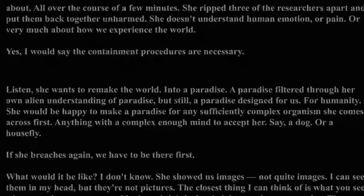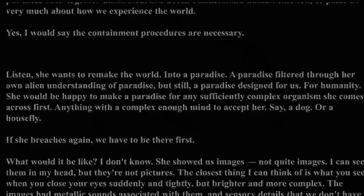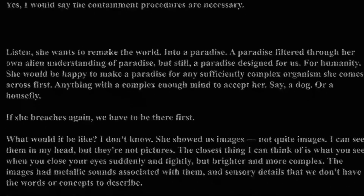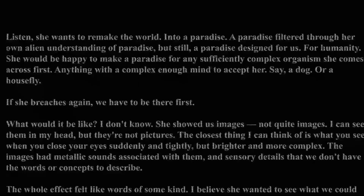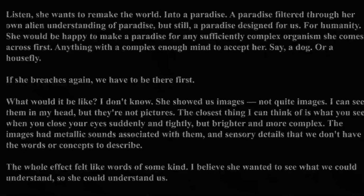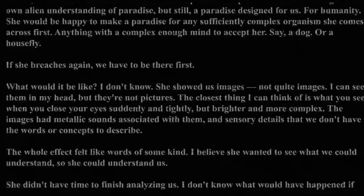Listen, she wants to remake the world into a paradise. A paradise filtered through her own alien understanding of paradise, but still, a paradise designed for us, for humanity. She would be happy to make a paradise for any sufficiently complex organism she comes across first. Anything with a complex enough mind to accept her. Say, a dog, or a housefly. If she breaches again, we have to be there first.